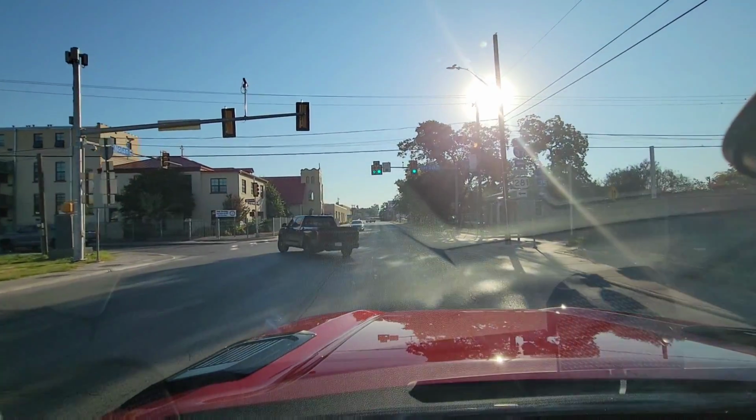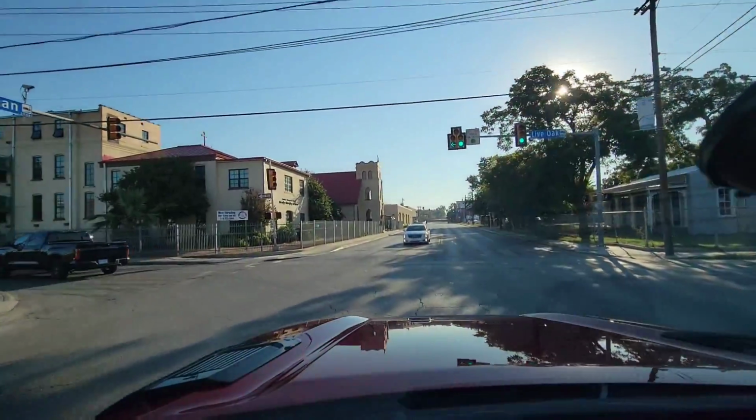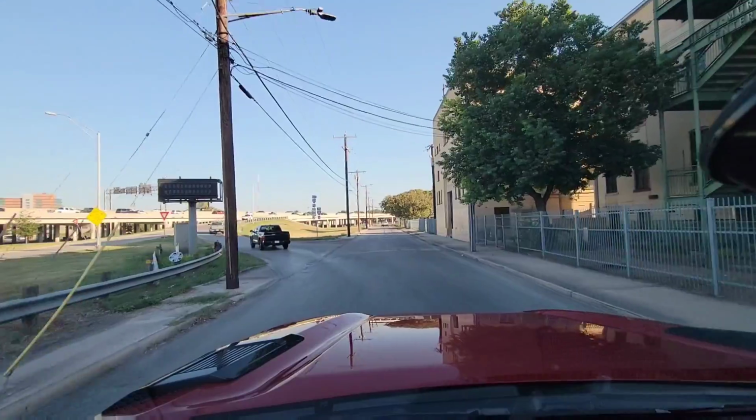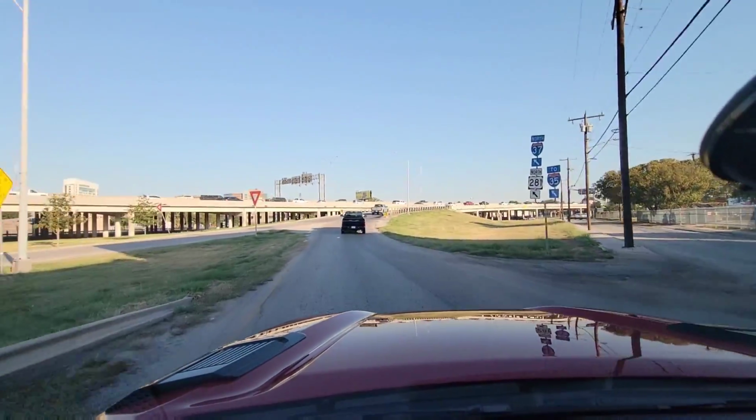That's cool. If you check out the turn signal of the truck in front of me, doing a lot of those interesting LED light movements that you're starting to see in a lot of vehicles.